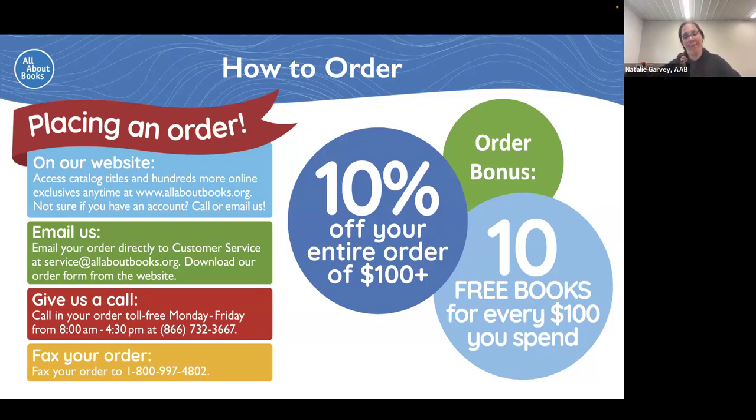Additionally, you can always call. So we're always available by phone. And if you are looking through the catalog, you see something that you like and you just want to order it and get it out of the way, you can always pick up the phone and call us. And you'll likely speak to my colleague Shannon, as she is the first one to answer the phones. But I am going to leave my contact information as well. And you can always call me directly. Lastly, we do still offer a fax option. And so our fax number can be found on this slide, but it can also be found in our catalog. And I believe on our website, you should be able to find it there.